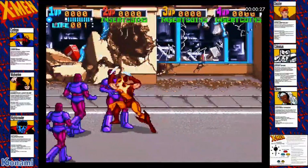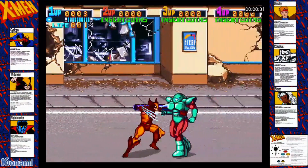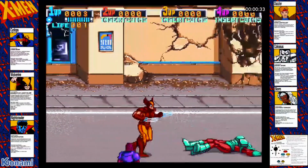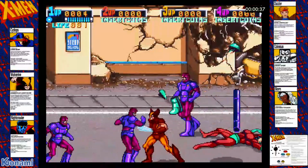Moving right along to X-Men, another great beat 'em up. They actually used to have one of those big 6-player cabinets at the movie theater near me, and I have a lot of great memories of this game.